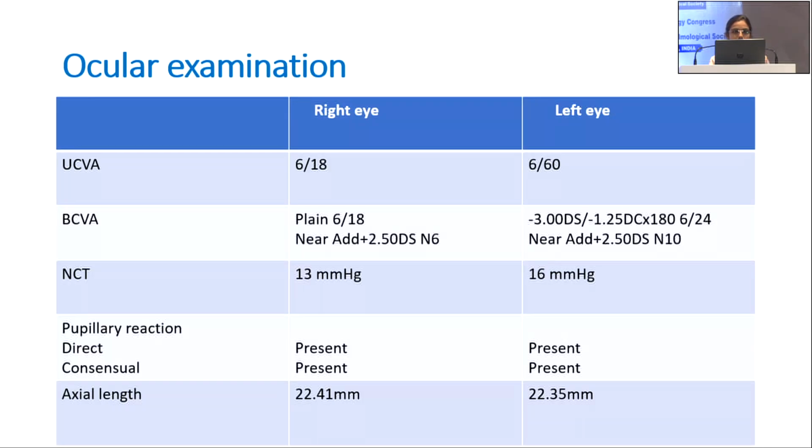On ocular examination, uncorrected visual acuity in the right eye is 6/18 and in the left eye is 6/60. The best corrected visual acuity is 6/18 plane in the right eye and 6/24 in the left eye, with the correction of -3 diopter spherical and -1.25 diopter cylindrical. IOP, pupillary reaction and axial length are within normal limits.